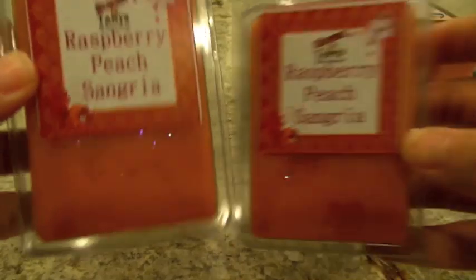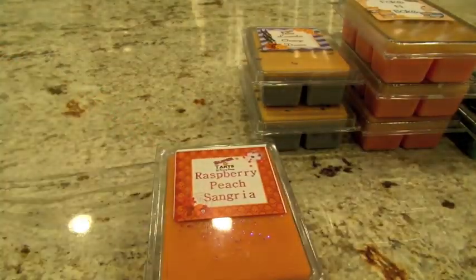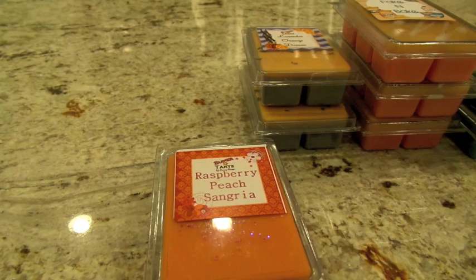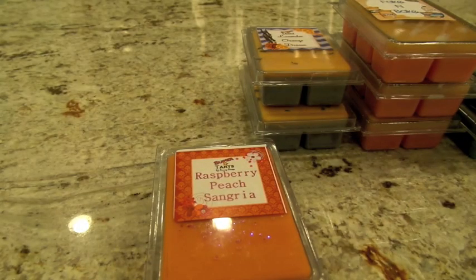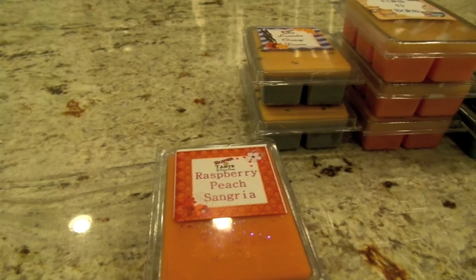Okay, this next one here is raspberry peach sangria, and this one is sweet raspberries, Georgia peaches, and a crisp chardonnay. And this one here has got some glittery stuff on the top. Let me give this one a sniff. This one is also really good. You can get the raspberry. It's a little bit more tart than that passion fruit nectarine, but you can also get the peach. It's not effervescent, but I think I can detect that fruity wine scent in here a little bit. It could be my imagination because obviously there's other fruits in here, but that one is really good.